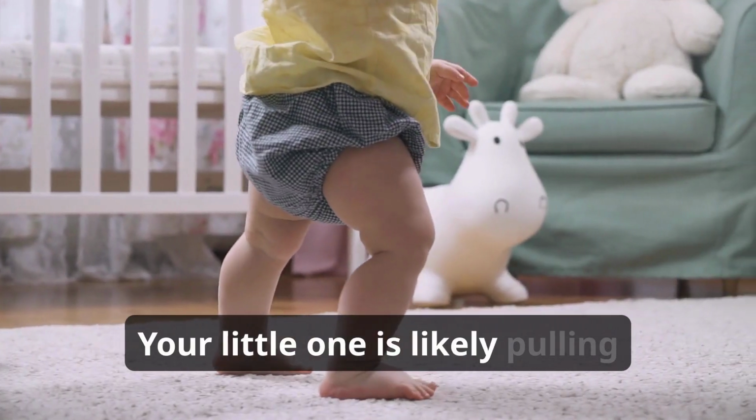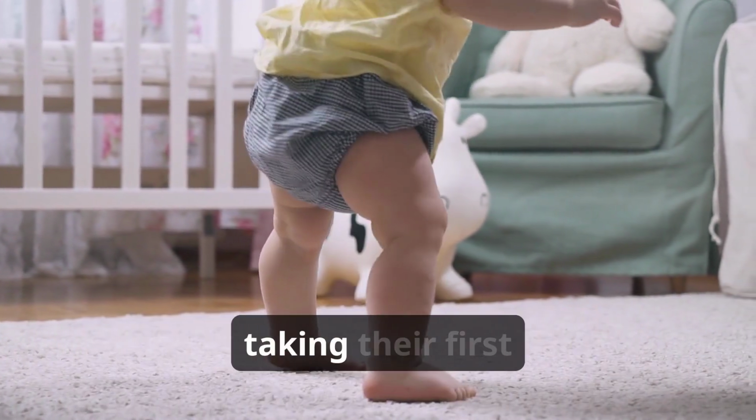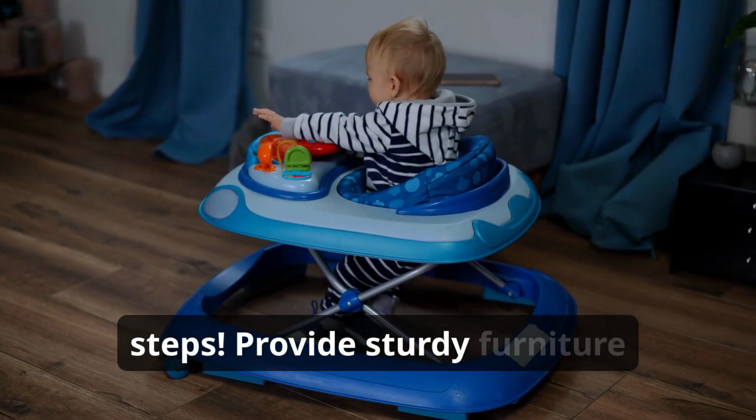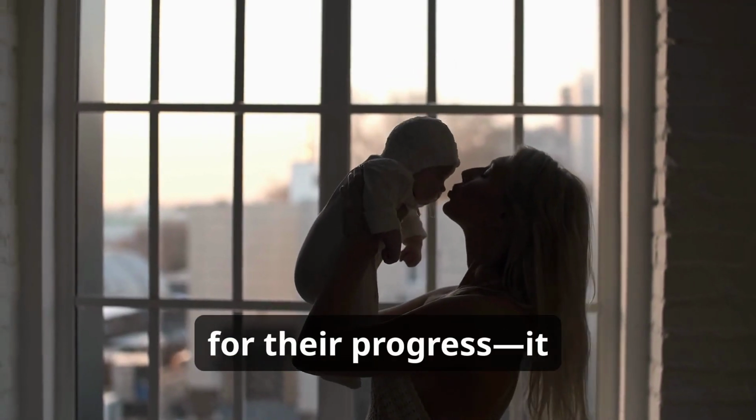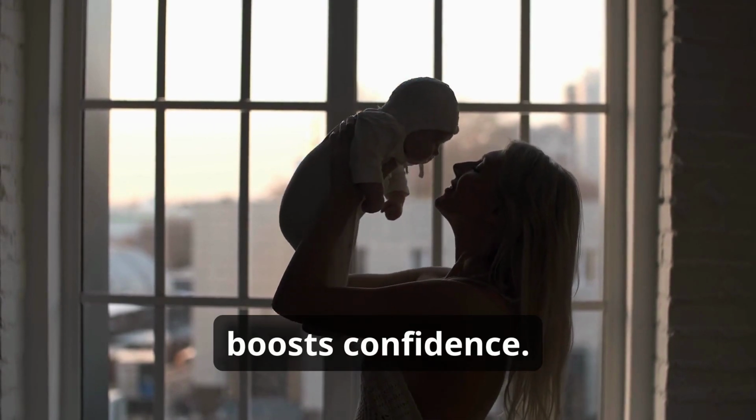Your little one is likely pulling themselves up and maybe even taking their first steps. Provide sturdy furniture or push toy support for their walking attempts. Cheer for their progress. It boosts confidence.